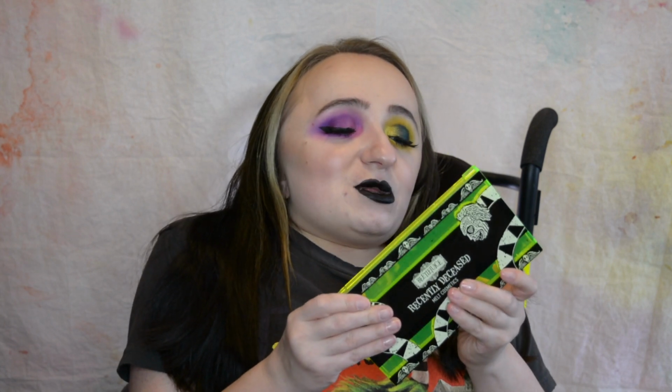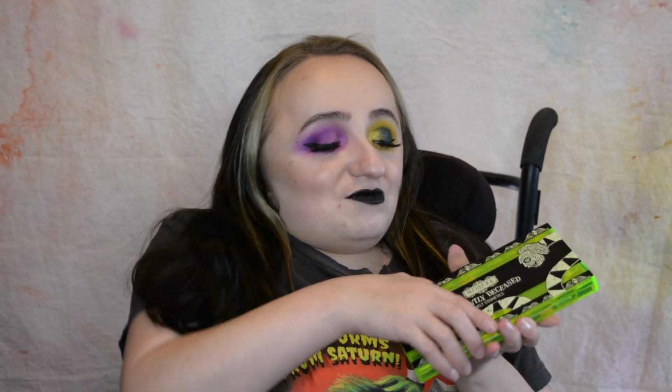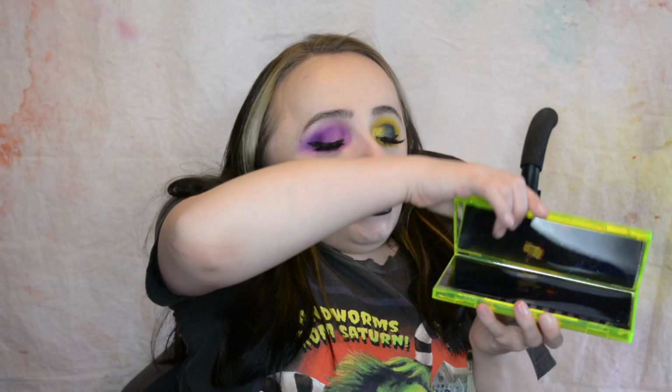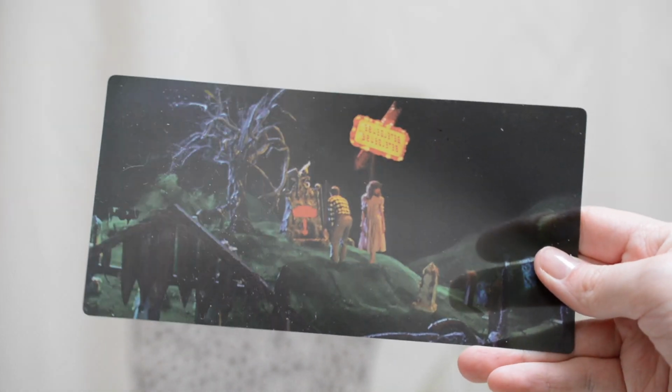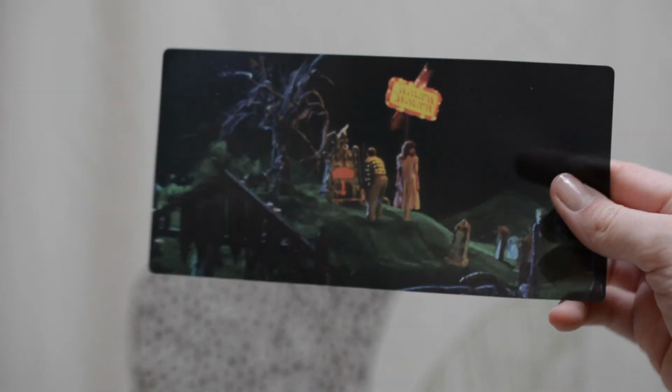So this palette retails for $63 Canadian, and you get 8 eyeshadows in it. When you open up the packaging, it's actually very cool because it's plastic. Typically I prefer cardboard packages, but this one is this nice, absolutely highlighter yellow plastic packaging. Then you open it and you get a section of film, and it's the shot from when they're about to dig up Beetlejuice in the mini graveyard. And then you get 8 shades inside.